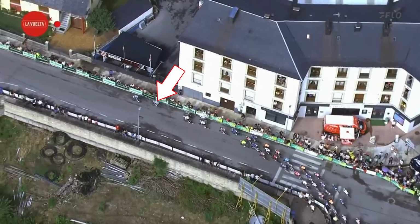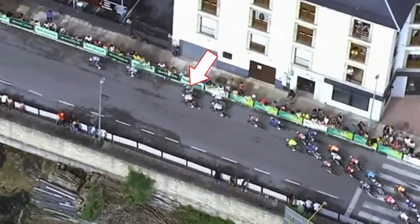We start looking up front, and we see that it's Edward Planckaert on the front still. He's starting to accelerate. Wout van Aert has to close the gap. He's got Pavel Bittner on his wheel. And behind him, a host of riders with Vasek there from Lidl Trek. And behind Vasek, that's Corbin Strong. But we see UAE Team Emirates as they started to blow.